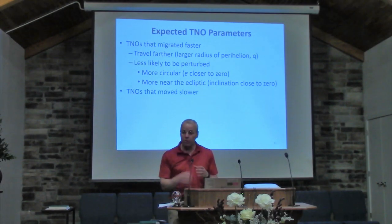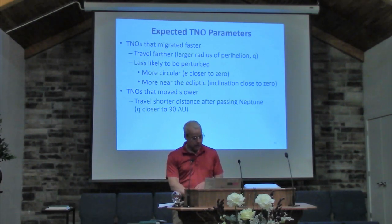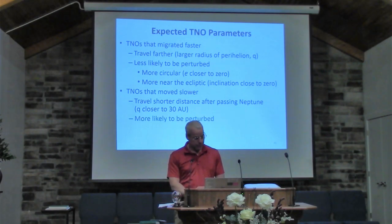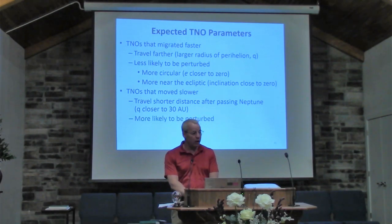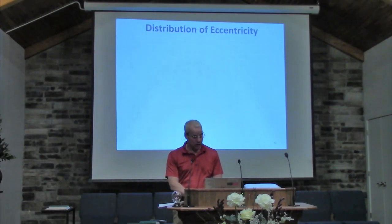In contrast, those that move slower away from the sun, probably because they have less water around them, less of the Yarkovsky effect or the radiometer effect, or they were smaller swarms, they wouldn't travel as far after they got to Neptune. So their radius of perihelion would be closer to 30 AUs than the other ones. And they would be more likely to have run into a giant planet like Neptune and come close to that and been perturbed and flung above the plane of the ecliptic or below. And they would be more eccentric and have higher inclinations. Okay, so let's see if the data supports this theory.